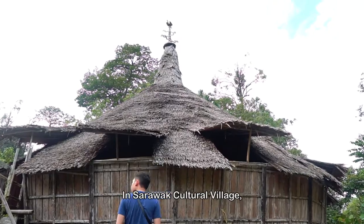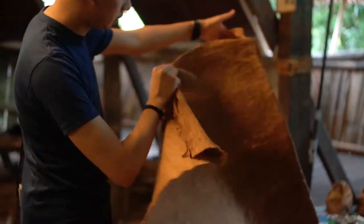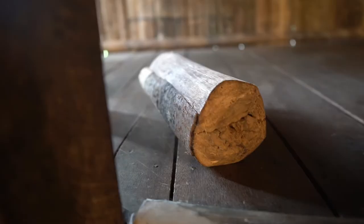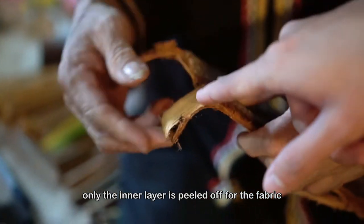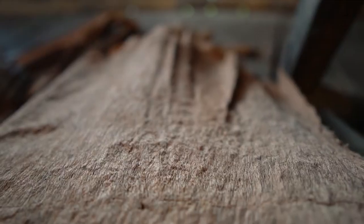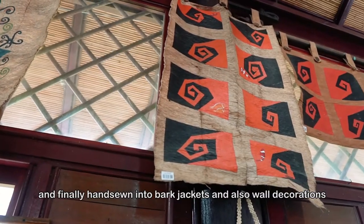In Sarawak Cultural Village, I got to experience traditional crafts lessons, starting from the Bidayu house. Bark cloth, or the rainforest textile. It is made from tree bark, usually from the kalong or wild breadfruit tree. The bark is removed from the trunk. Only the inner layer is peeled off for the fabric. To make it soft and white, it is gently pounded with a wooden hammer. It is then soaked and dried, and finally hand sewn into bark jackets and also wall decorations.